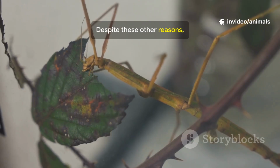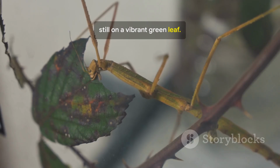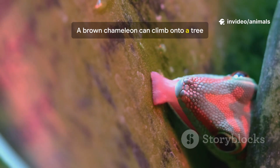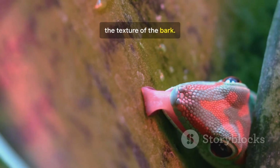Despite these other reasons, a chameleon's color is still a fantastic tool for camouflage. A green chameleon can sit perfectly still on a vibrant green leaf. To a passing bird, it simply looks like part of the plant. A brown chameleon can climb onto a tree branch and seem to disappear completely. Its skin can match the color and even the texture of the bark.